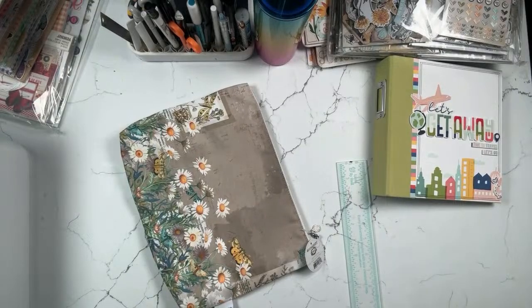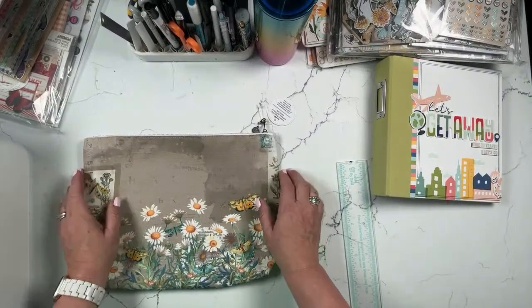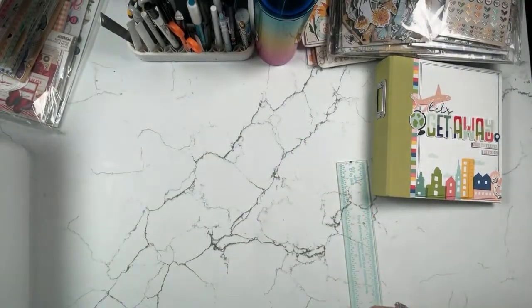Next up, so that is the Crafty Garden project tote. Project tote, I think they call it, yeah. But zipper, right? Little zipper pouch.